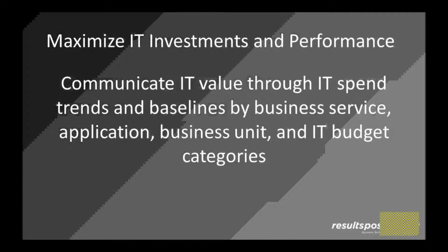And then the second item here is being able to communicate to the business the value for the associated IT investments, and be able to look at those trends and baselines on how investments are being made to drive and support business services. So those services could be customer relationship management, such as CRM. That service could be supporting the whole supply chain, or that service could be actually a cloud service, or a service to provide a Linux-based server, or that service could be a help desk service.